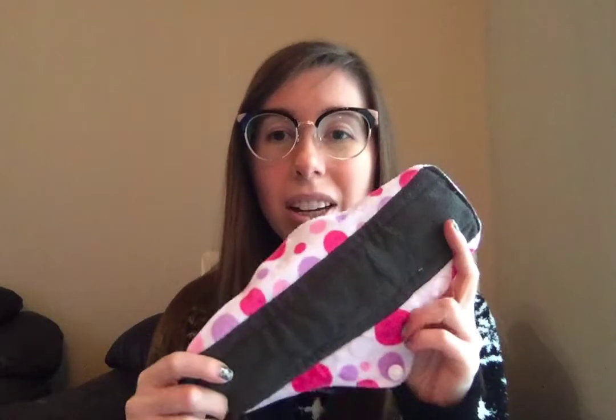So just to give you some background on my experience, I started using cloth pads about 4 years ago. I became curious and I just wanted to be more environmentally friendly. I wanted to be more comfortable during my period. And so that led me to do a lot of research online and look into different cloth pad options. My first purchase with cloth pads was actually called PeriodMate, and I purchased these off Amazon.